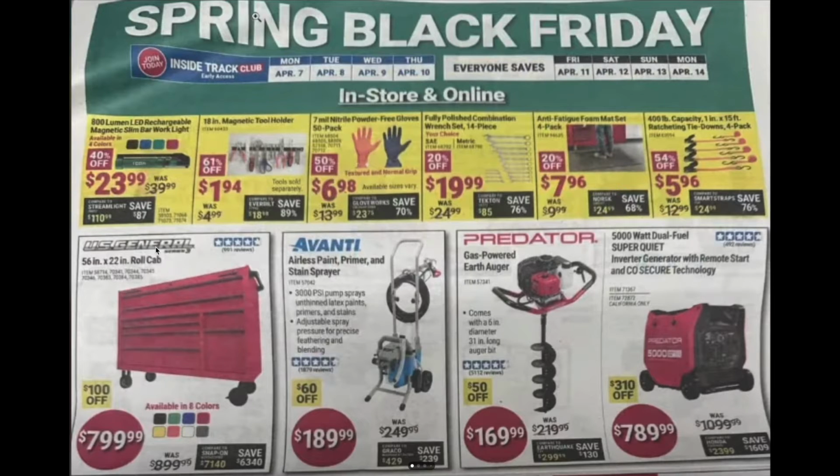Starting off right here, the US General 56-inch roll cab, $100 off of that, for $800. That's nice. We've seen this sprayer multiple times, $190. That's a really good price for that one. I really like this auger. I have hesitated to get this. I have a couple things I need it for, but that is a pretty good price for this one, $170.